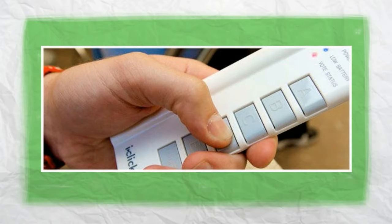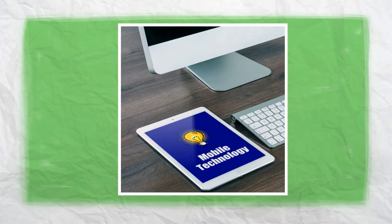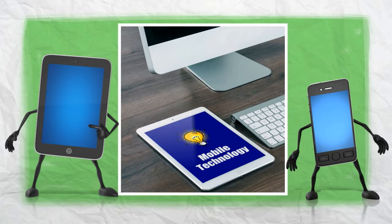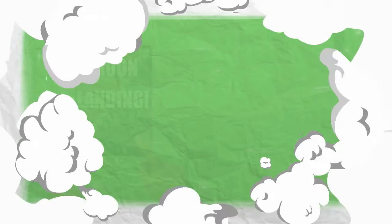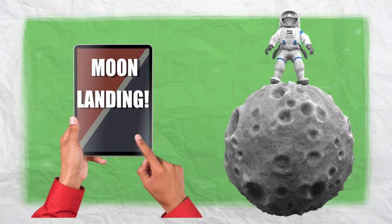Around 2005, audience response devices, such as iClicker, allowed teachers to poll students on multiple choice questions during real-time teaching and getting results back immediately. By 2012, iPads and tablets were very popular as a portable mobile technology that could be used across curriculum areas. Presently, mobile technology such as more powerful iPads and smartphones have been growing exponentially. Today, mobile devices give students and teachers more capability in the palm of their hands than astronauts took to the moon over 45 years ago.